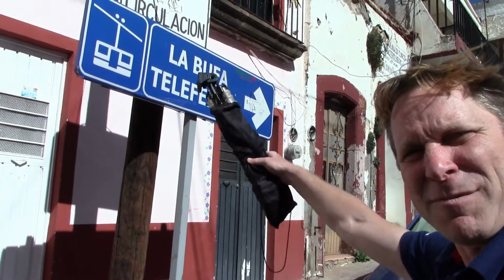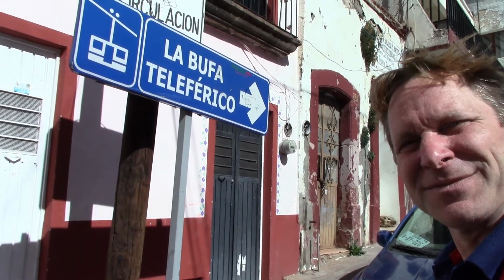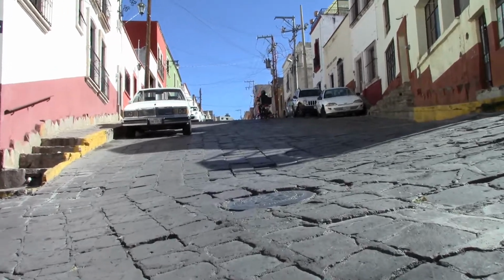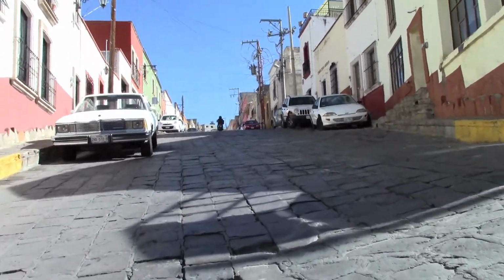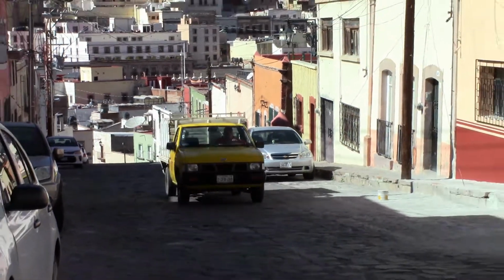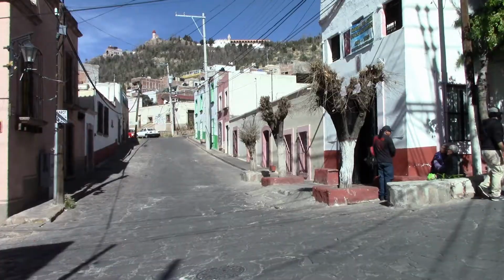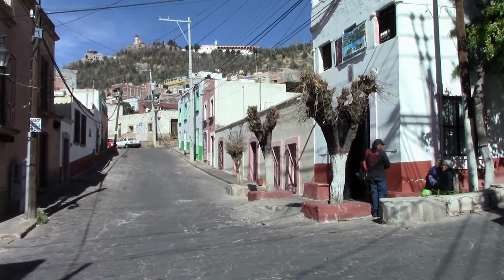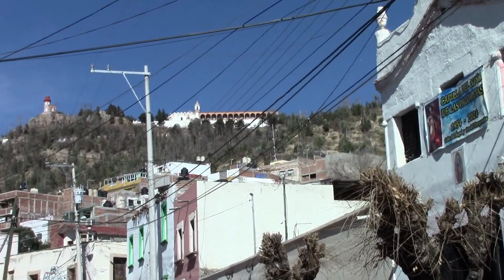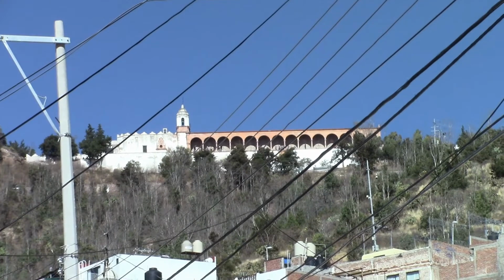La Bufa is the name of the hill overlooking Zacatecas, about 240 meters above the city. Well, it didn't take me long to have to start to gain my breath. Perhaps this low angle will give an idea of the steepness of these streets. After passing through the narrow cobblestone streets, the goal of today's hike is to get to that building through the telephone wires, which used to be a fortress and is now a museum commemorating the Mexican Revolution.